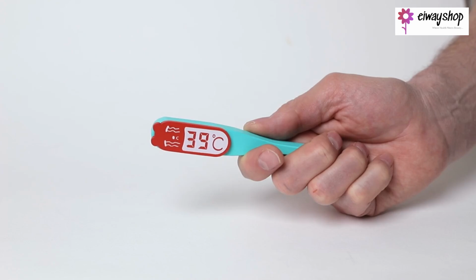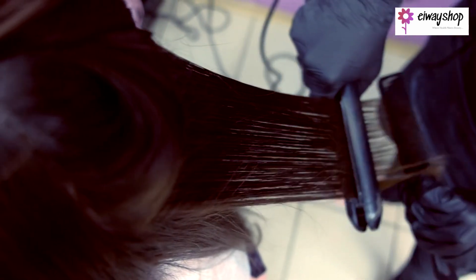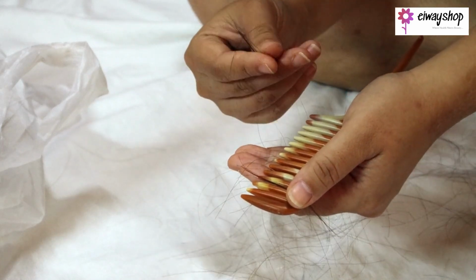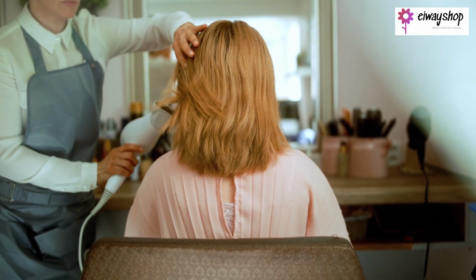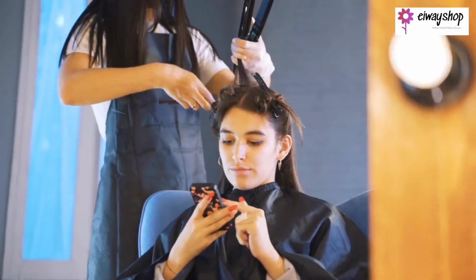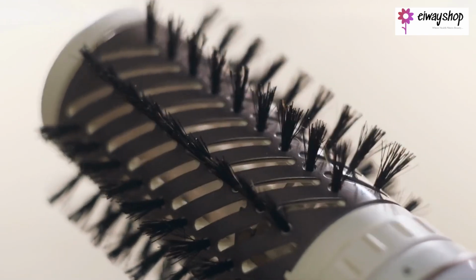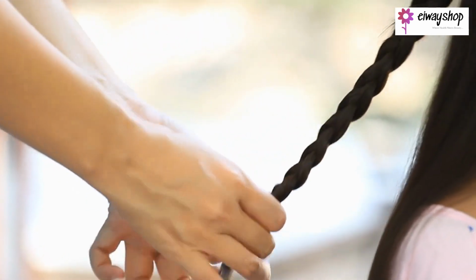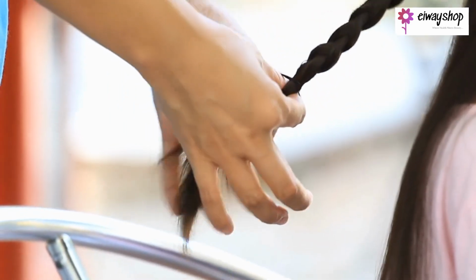Lower the temperature. Use the lowest heat setting that achieves your desired results. High temperatures can cause significant damage, especially to fine or already damaged hair. Experiment with lower settings to find the optimal temperature for your hair type. Limit heat styling frequency. Try to limit the use of heat styling tools to no more than 2 or 3 times a week. On days when you don't use heat, opt for heatless styling methods like braiding your hair for waves or using foam rollers for curls.